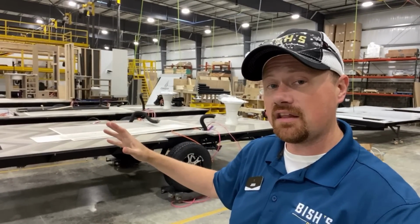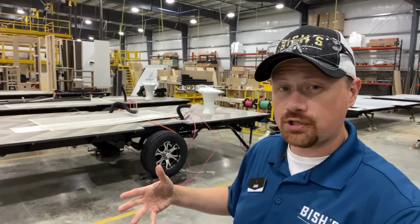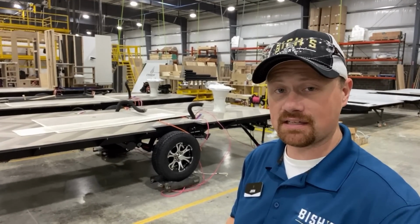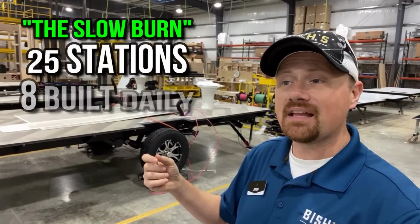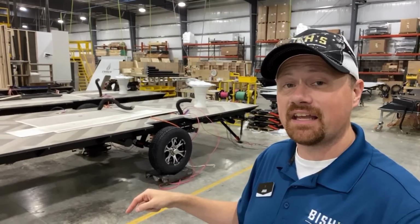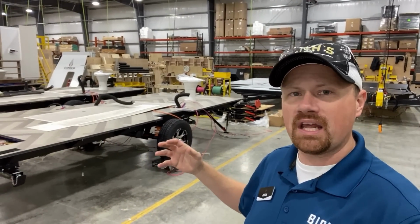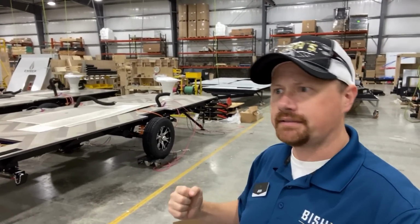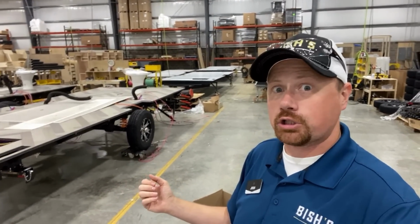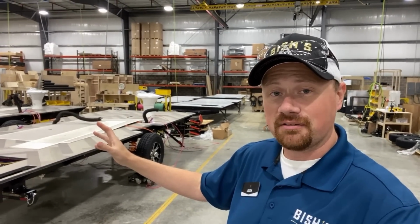Now, there's not necessarily anything wrong with that if you have the right people doing the right thing. Ember here has about 25 stations. They complete 8 RVs per business day. Do the math. That means that every RV spends slightly over 3 days in here being done. This isn't the plant. People aren't running. They're not sprinting. It doesn't sound like some crazy timer's about to go off. They make sure it's done right before it moves down to the next station.